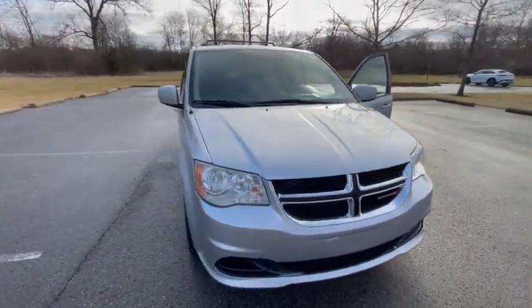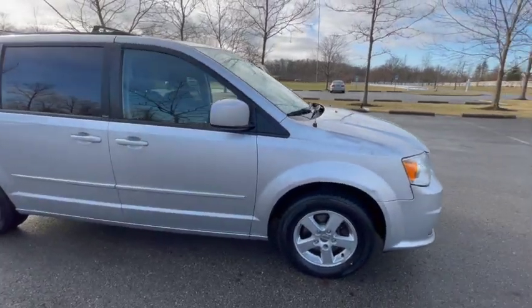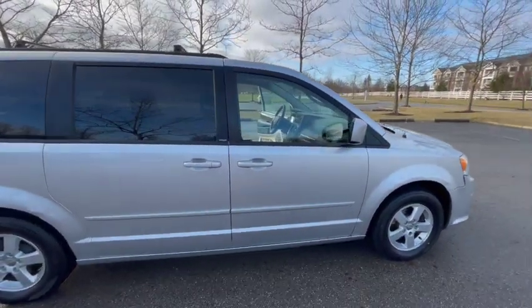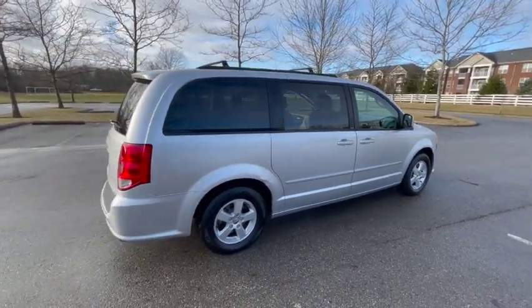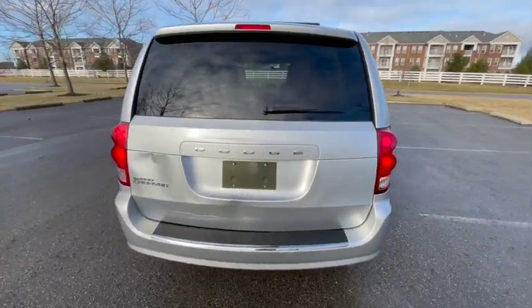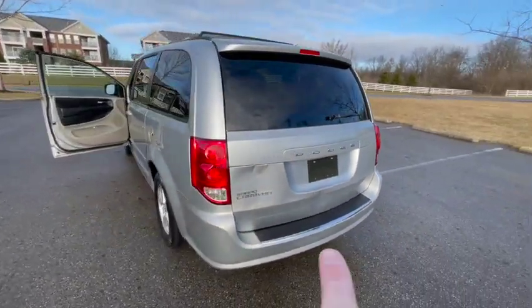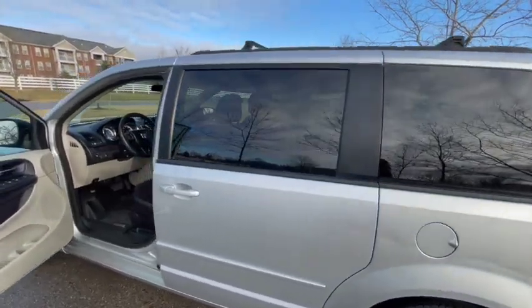It does have 202,000 miles, but it has a lot of new parts and it's been really well cared for. Drives amazing, runs amazing, everything works. It is ready to go. It's ready to take you and your family on your next adventure. It's a nice van. It's a great van for the price. It does have a few cosmetic imperfections. You can take a look on my other video and see.